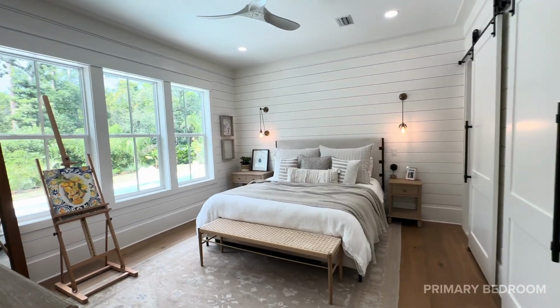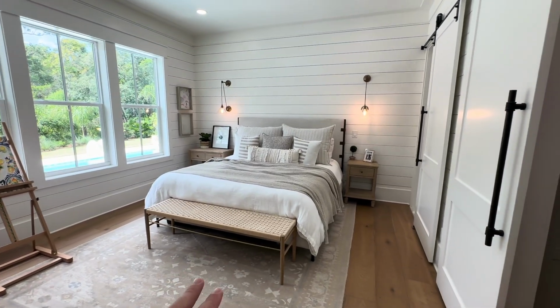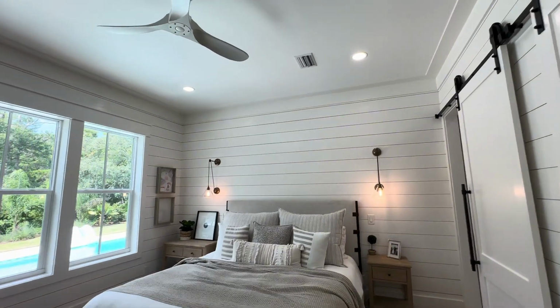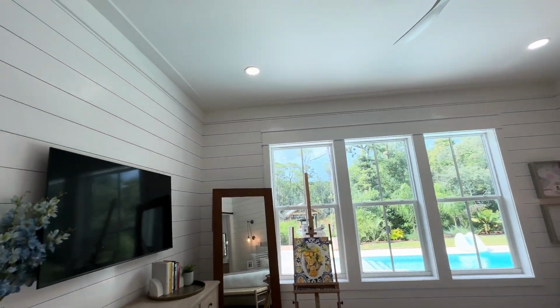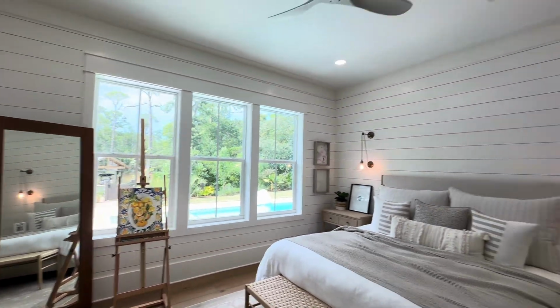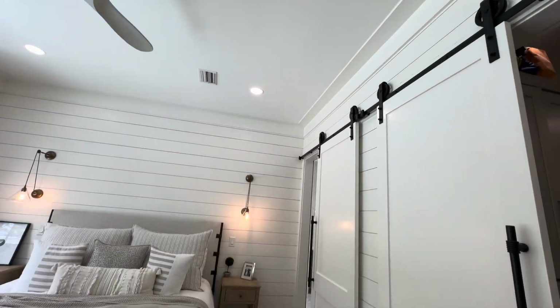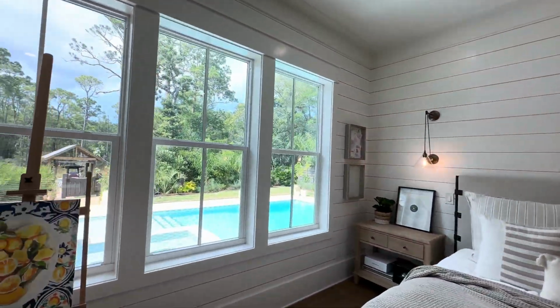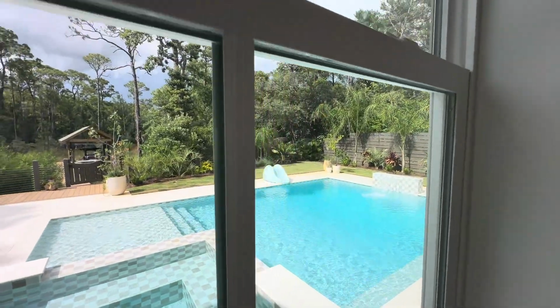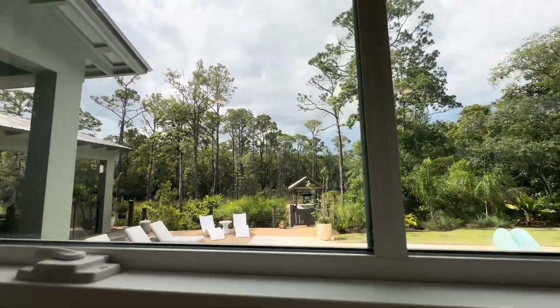So you can see the overall scale of this room. You have a king size bed, dual nightstands along with the accent wall all the way around. The continuity in this house from the design and the elements is truly amazing. Through here, you have a beautiful view of the pool with the hot tub, the full pool, and the jets out to the dock.